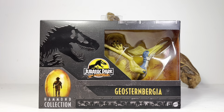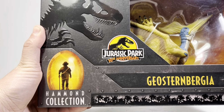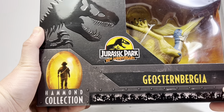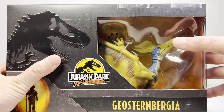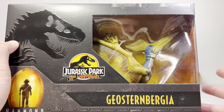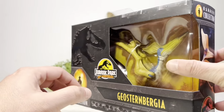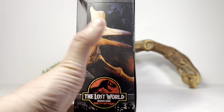Now let's just go over the package really quick. Before we crack this figure open, we got the Hammond collection down here in the corner. The Jurassic Park 30th anniversary logo front and center, silhouette of the T-Rex, Geosternbergia in the nice window box. I always wish the windows were a little bit bigger on these Hammond collection figures. You only can see like about half the figure. On the side of the box, we get a picture of the actual figure itself. It is from the Lost World.